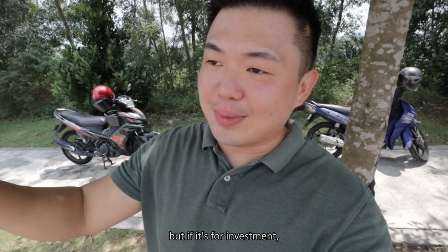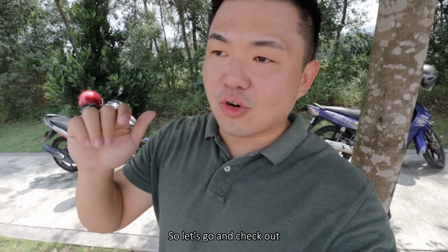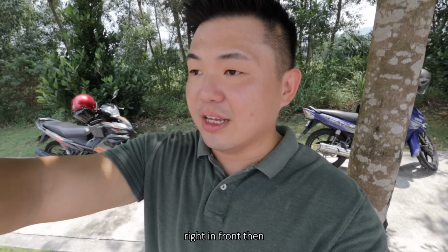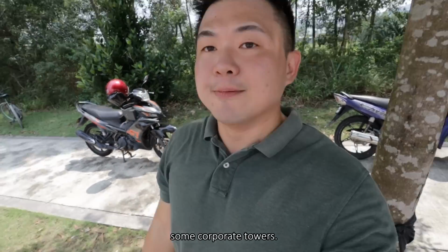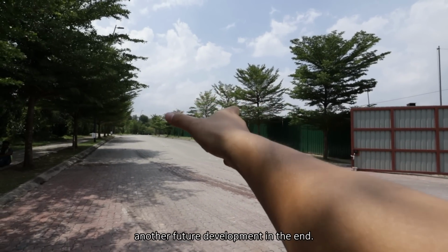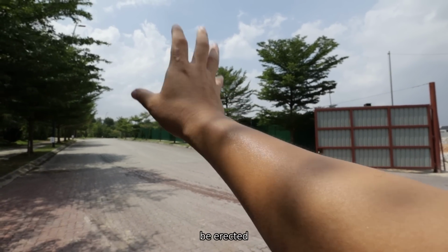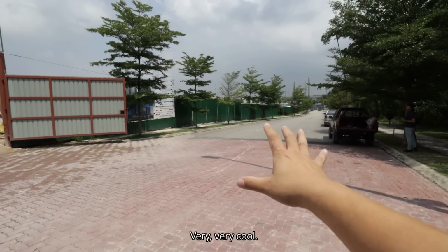But if it's for investment, then there are several things that we need to check, because it's all about returns, right? So let's go and check out Ardence Crest, which is the shop offices right in front. Then we're going to check out Huni Square, and we're going to check out some corporate towers. Let's go. By the way, this road will be sharing in between another future development in the end, so we don't know what is going to be erected at the back part of the road yet, but so far everything is completed. Very, very cool.